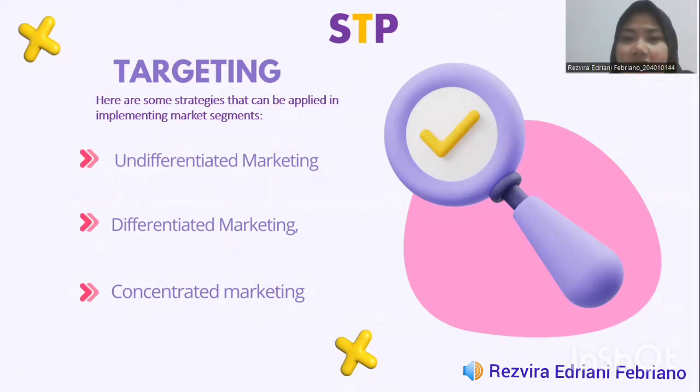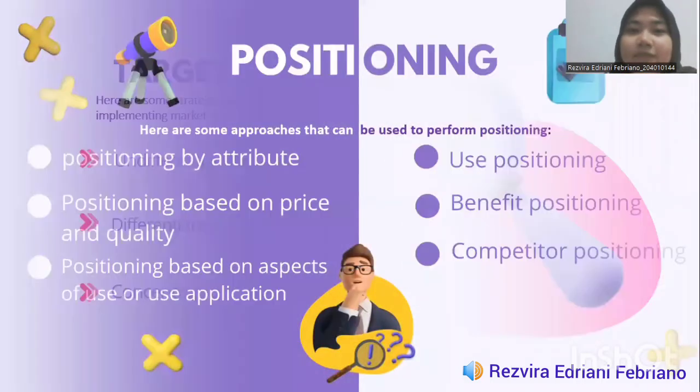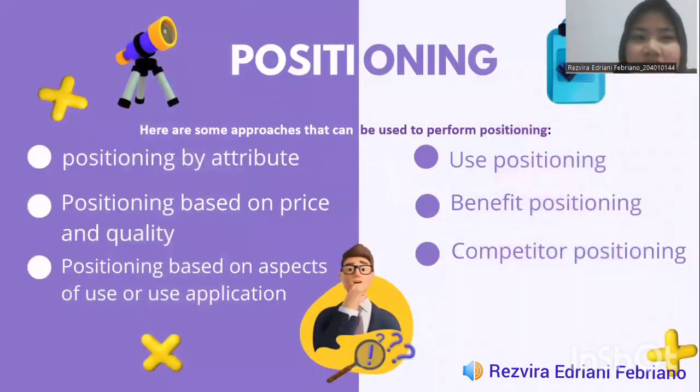Okay, and last for the STP strategy is P, positioning. Positioning is a way of placing the product in a clear, different place desired by the intended market share. And here are some approaches that can be used to perform positioning.